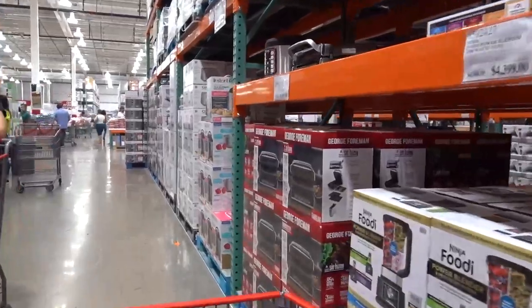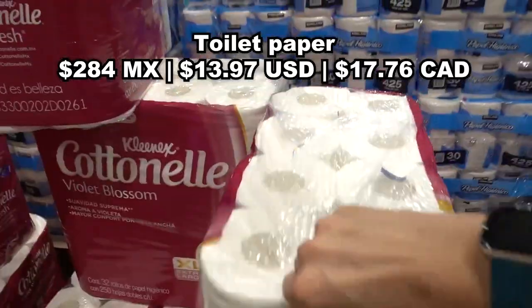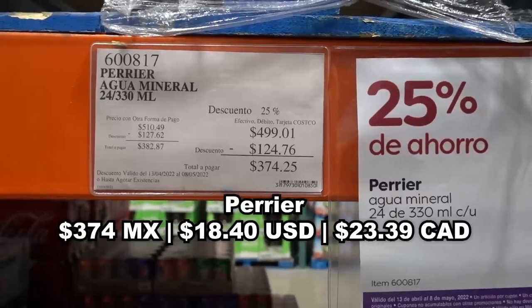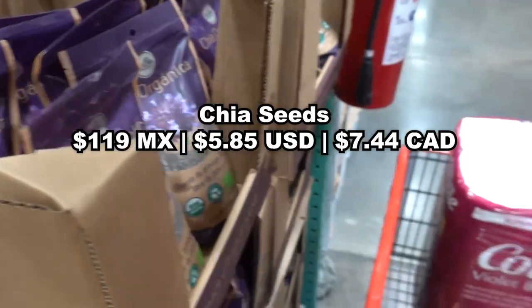When shopping at Costco in Mexico, I find that about half or maybe 75% of the products are about the same as what you're gonna find in a US Costco, and the rest is catered towards the local market. And as for prices, they're similar to the US. However, here in Mexico, you have to remember that everything on every price tag includes a 16% sales tax, whereas the prices you see in Costco in the US, that's before sales tax is added.